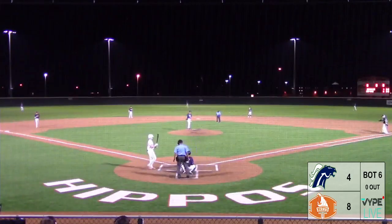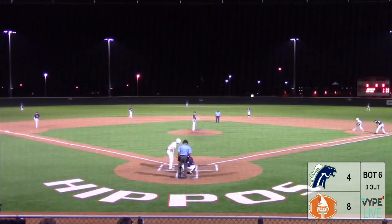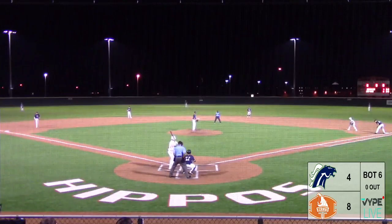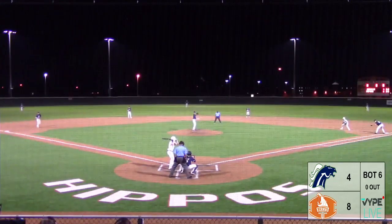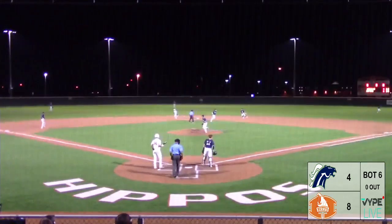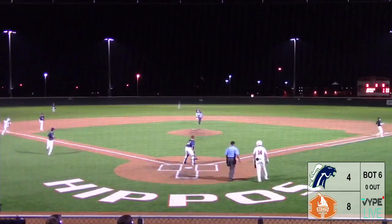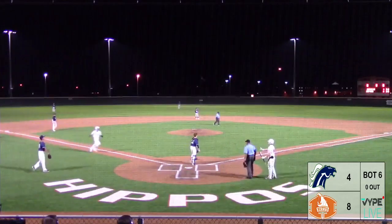That brings up the number 9 hitter, third baseman Doggett. Singled and flew out to right field in his 2 appearances tonight. And has the runner picked off, but the ball gets away from the first baseman, Collins. Runner is on his way to third, and he's going to try to score, and he is going to score.